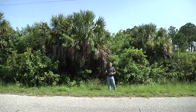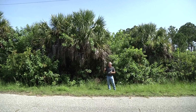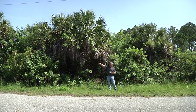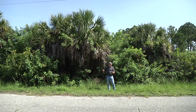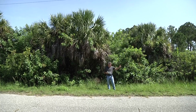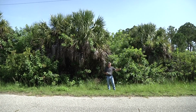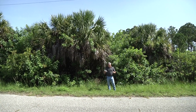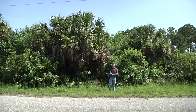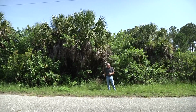You're just 10 minutes from the Myakka River, and you'll see on the drone footage that we have water all around us. There's fingers, and the Myakka River is just 10 minutes down the road from this location as well. You're about 15 minutes from the downtown area, just to my east, here to my left. You can be in the downtown area in less than 15 minutes, and that'll have all your dining, shopping, movie theaters, everything you need.